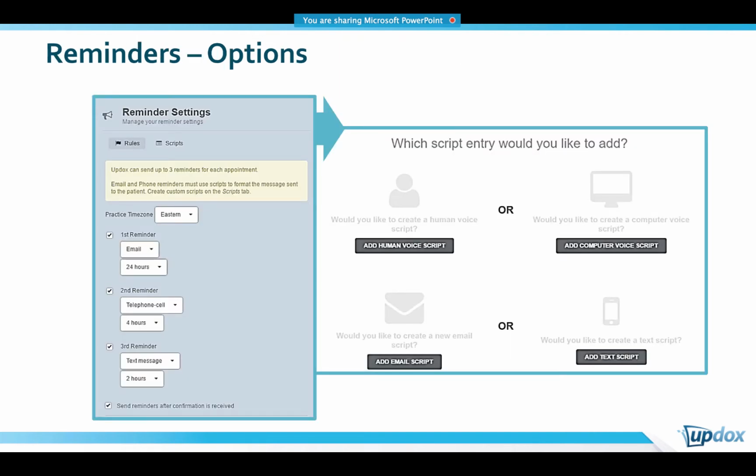The automated appointment reminders are fully customizable. So the scripts, which type of method you'd like to send out, all of that is customizable based on your preferences or your patients. It's easily managed by staff members. And you have default scripts in there that you can choose from, but you can also write your own scripts. So if you have a particular message, if it's a referred patient and you want them to have a specific message, you can build that script based on what you want them to receive.